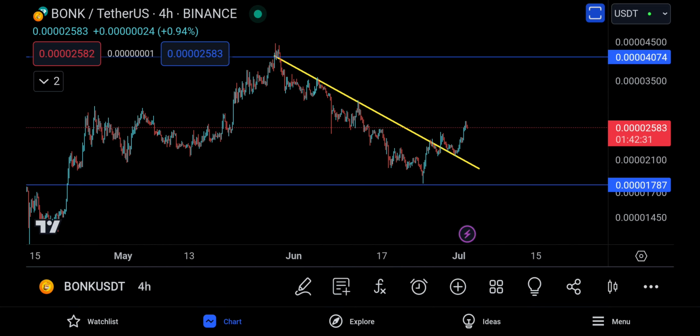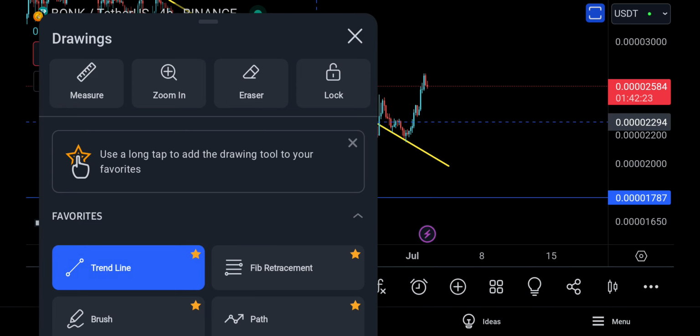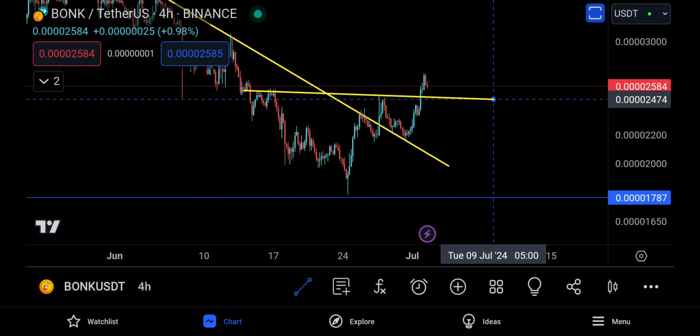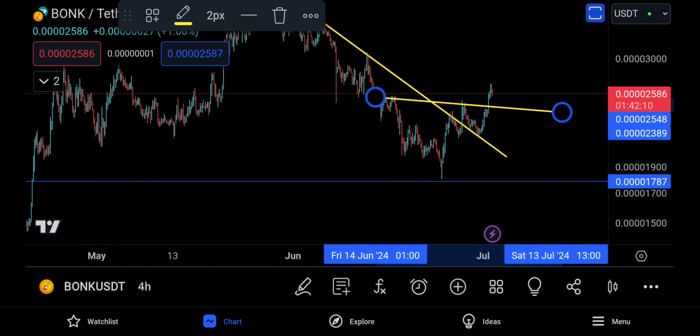Now there's one more pattern, and I think it's maybe an inverted head and shoulders. You have a left shoulder, head, and right shoulder as well. So you're now breaking above the trend line, in my opinion. And yes, there could be chances where we do get a small little drop down here, and this could be your entry if you don't have an entry.